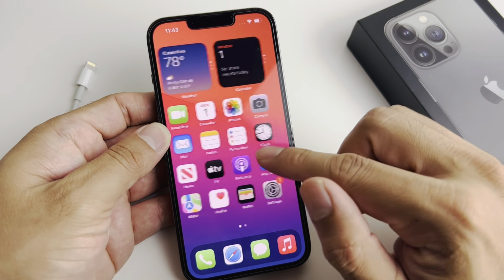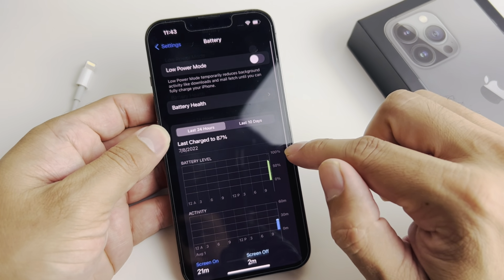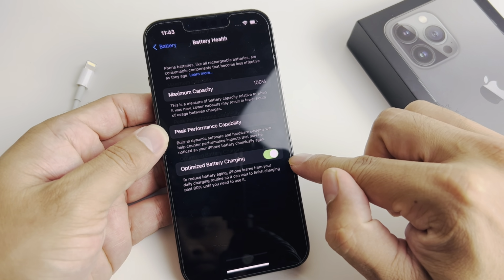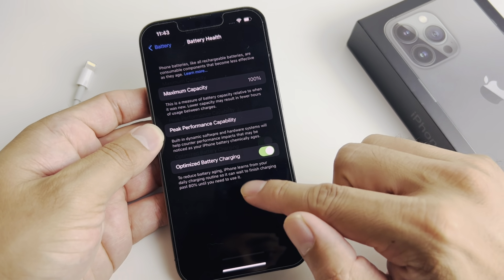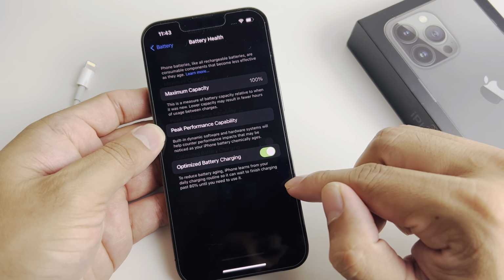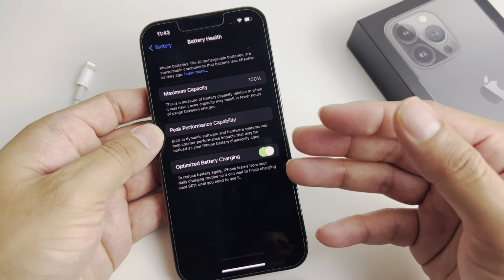Number 4 is going to be around battery as well. This is a common one that we see. Again, in the battery section, if you go to battery health, there is a setting called optimized battery charging. What happens is, with this setting on, Apple phones will usually start reducing charging after it goes past 80% to let the battery rest and not overload with charge, to prolong the battery life.